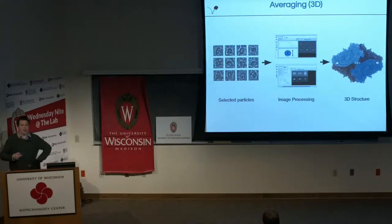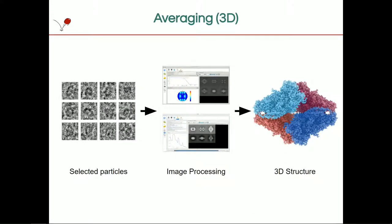The ultimate goal is to do this averaging in three dimensions. And here we have an additional complication, because in order to average in three dimensions, we need to not only group things together, we also need to know the relative positioning between them. Essentially, we need to have an angle for each of these images that describes the orientation of this object that we're trying to reconstruct. And so actually, a large part of what we end up doing in single particle cryo-EM is working out this angle so that we can finally, in the end, do this averaging and end up with this high-resolution three-dimensional structure.